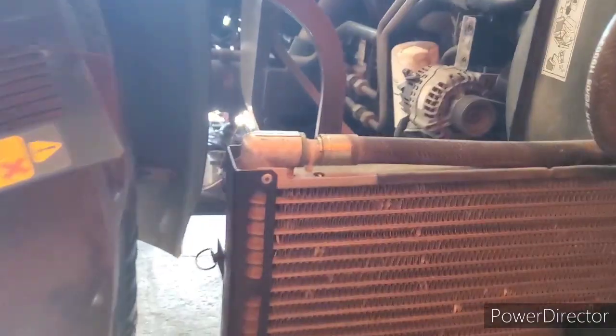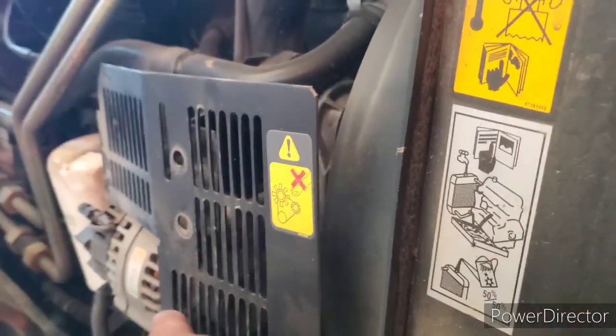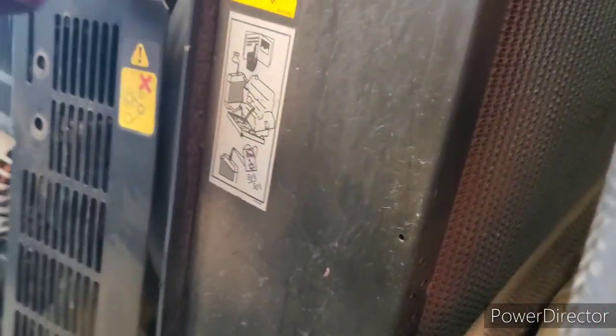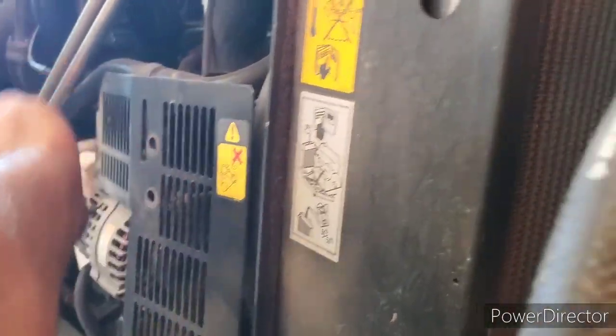BP, what the hell are you doing? Well, this shield right here goes on like that, and there's another one on the other side. When you want to blow your rads out, you can't get into the rad from the back side worth a shit with these shields on. So you've got to rip all these shields off, and that's that hissing noise. That's my air line, so I can blow everything out a little better.